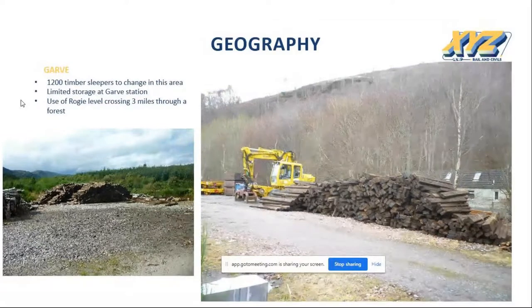Keeping the sites clean and clear assisted the relationship between XYZ Rail and the local section managers. And the Garve work site was 3 miles towards Rogie Falls from Garve Station.